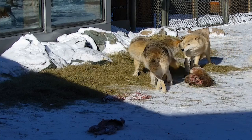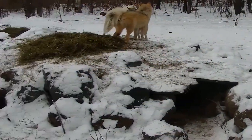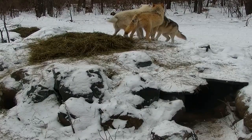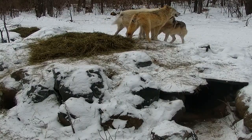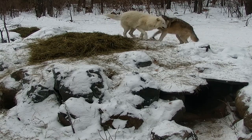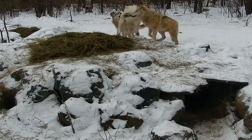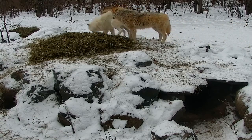Even with this heightened intensity and vocalizations from Rika, we continue to see a lot of social behavior between her and Grayson as well. It's definitely going to be an interesting time of year. Breeding season is just around the corner in February, so we expect to see quite a bit of interesting behaviors in the next couple of weeks here.